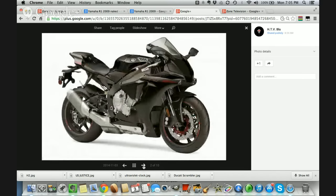which is not to demean them. They're great brakes. They've obviously put braided lines on, which is mostly standard on any supersport or superbike these days.